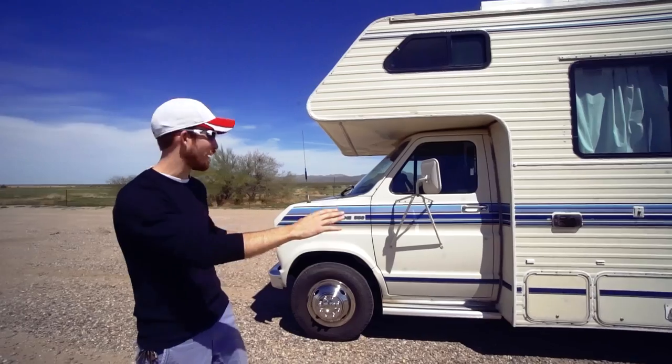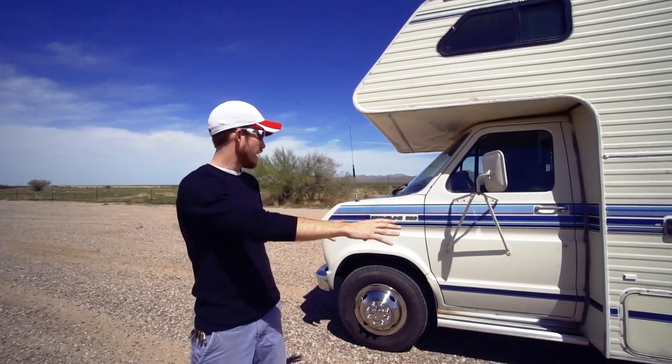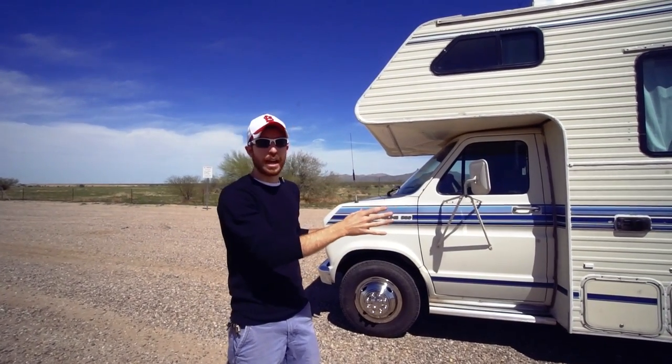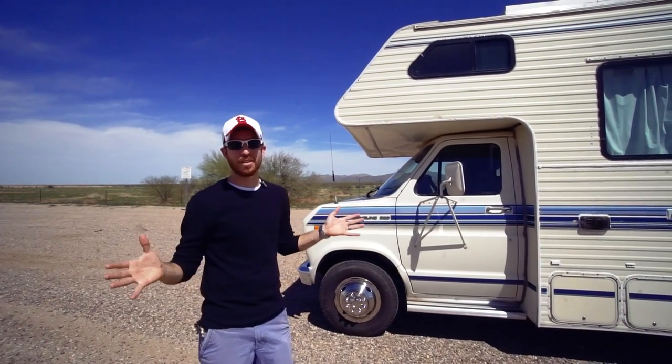It makes it look way better. We did get 7 brand new tires. So 6 on the RV, and then we do have a spare in the back. So we got Cooper HT3 tires, and they are light truck tires. I think they're G-rated. And they cost us about $1,000.